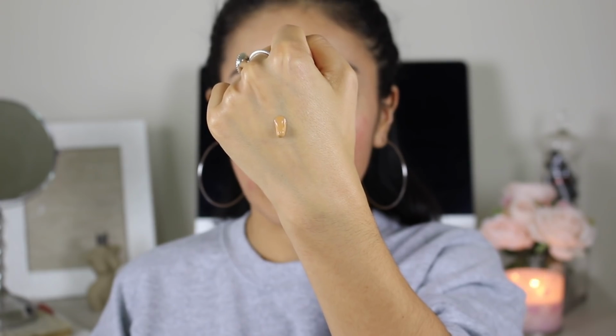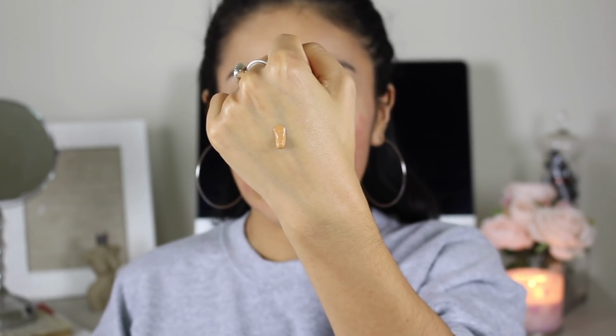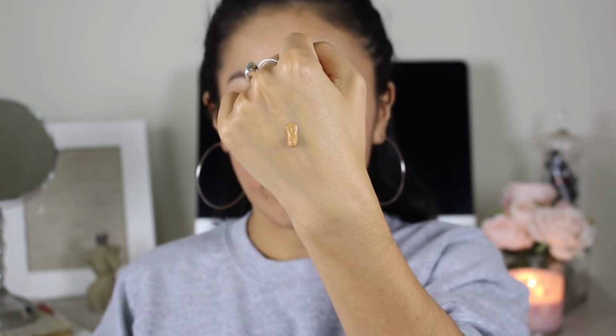Now I picked up the shade 4W1 Maple. So it is a warm shade. And that's how much I'm picking up. You can see the product is definitely a little bit runny. It's not as runny as some foundations I've tried in the past, but it feels more of that like creamy consistency. Does run, but it feels good. So yeah, that feels really nice. So let's go ahead. It feels really like soft, so I'm excited.